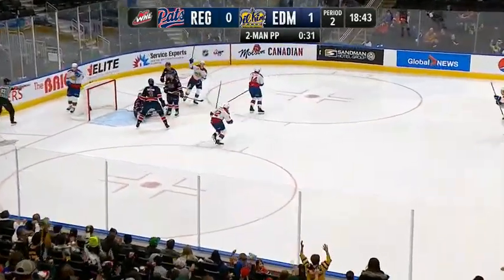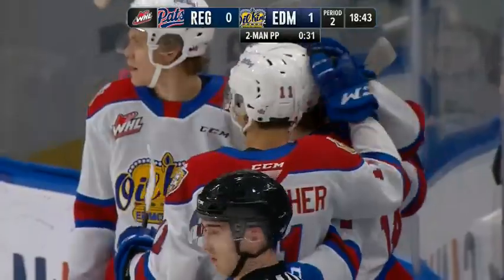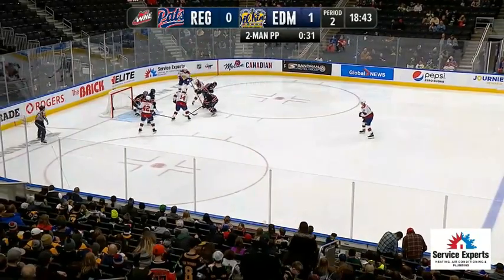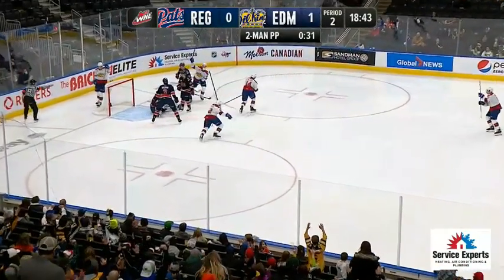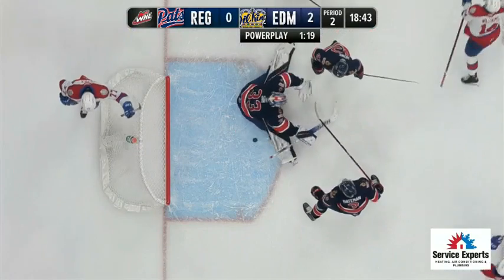In front, they score! Josh Williams, his 200th career WHL point, and he makes it 2-0 Edmonton. Kept jamming away. Eventually it's Josh Williams who pokes it home. His 200th career point in the Western Hockey League, and the Oil Kings now with a 2-0 lead and still 31 seconds, still a minute 19.